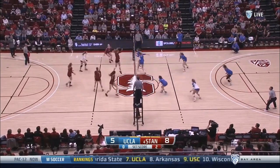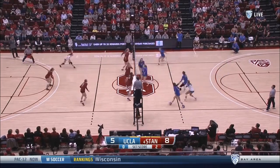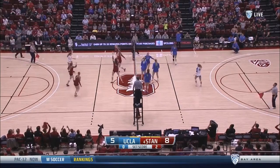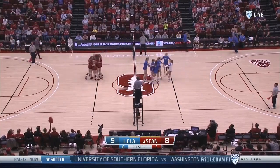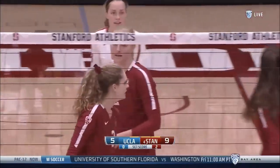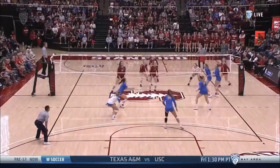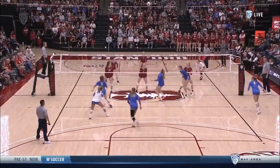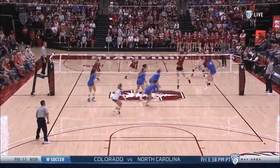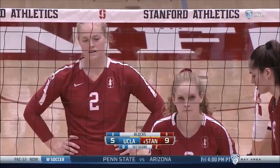Moser dug out. Plummer off the soft block. Rejected. Plummer and Campbell. That is the 9th Stanford block of the match. UCLA's got to do something more in those transitions. They had no middle attack. No one was going up to fake the middle and try to hold them. She got stuck over there a little bit. So Plummer one-on-one is still an advantage.